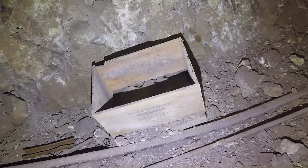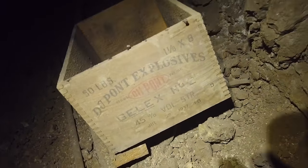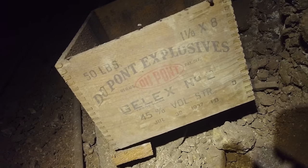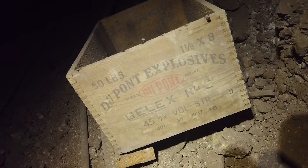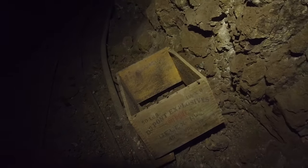There's a dynamite box, what's left of it. DuPont, 1937. 45% strength. Awesome.